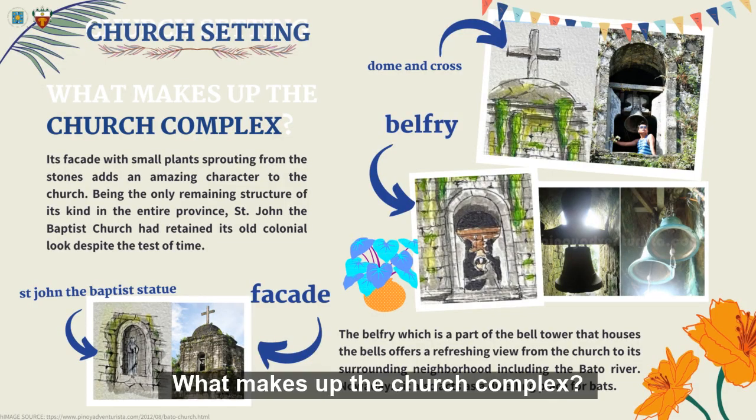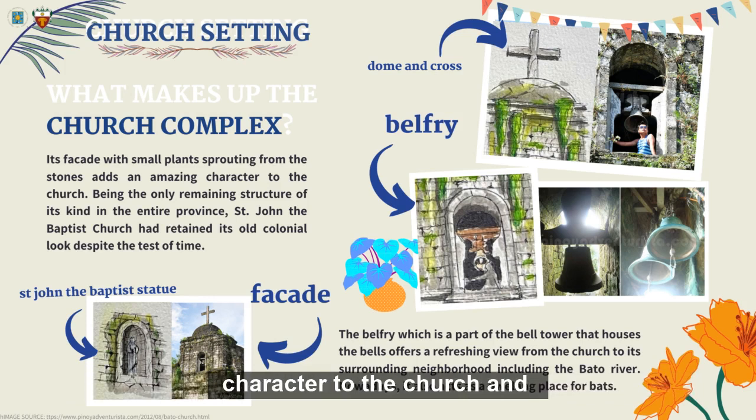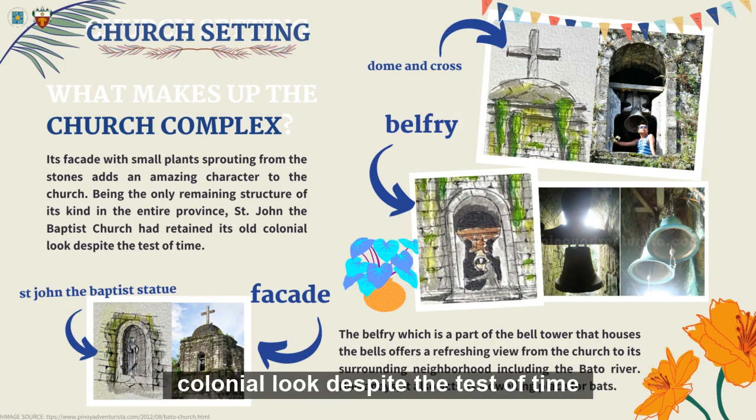What makes up the church complex? Shown at the bottom left is the facade with small plants sprouting from the stones, which adds an amazing character to the church. And being the only remaining structure of its kind in the entire province, St. John the Baptist Church had retained its old colonial look despite the test of time.